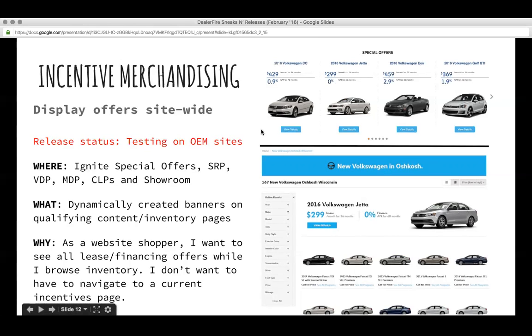If you click on view details, I don't have a mock-up for this right now, but an overlay will pop up and show all of the disclaimers. It'll have a lead generation form and a click-to-call phone number. The exact same module we're utilizing in incentive merchandising is the one currently in the Special Offers module. The idea is that for any OEM that offers some sort of incentives, we can use an existing feature to put those on inventory pages.